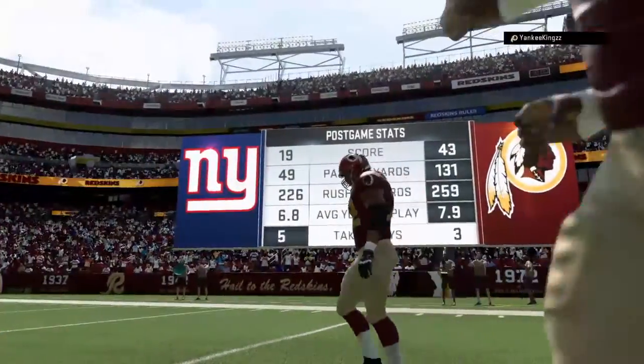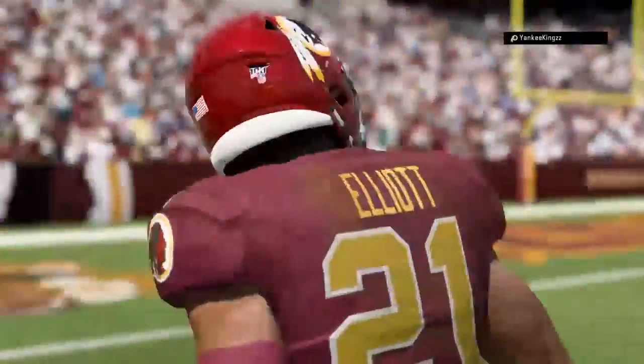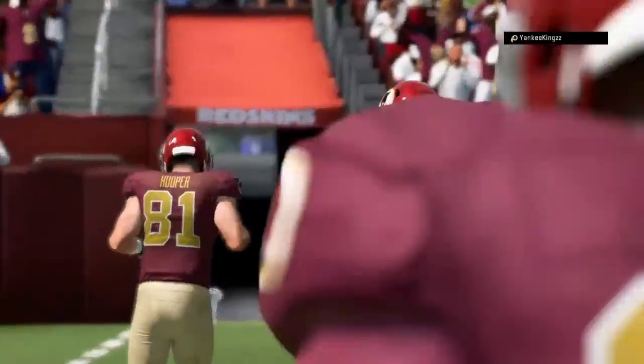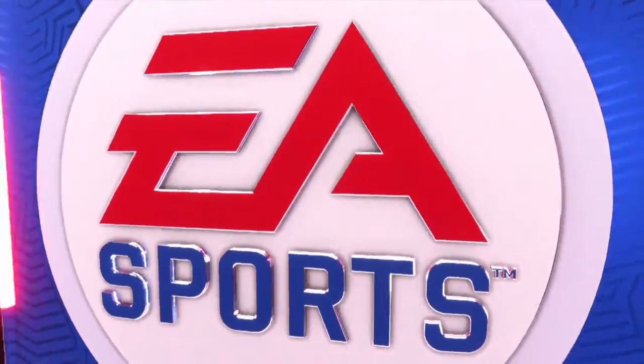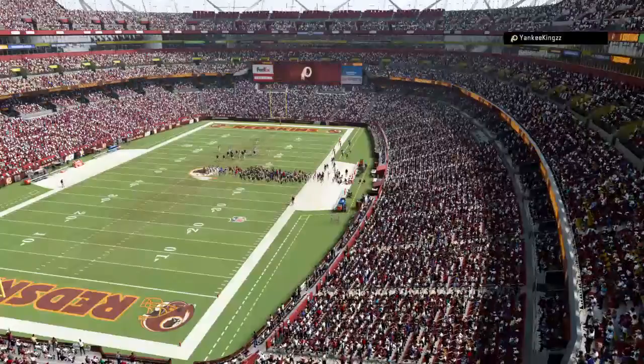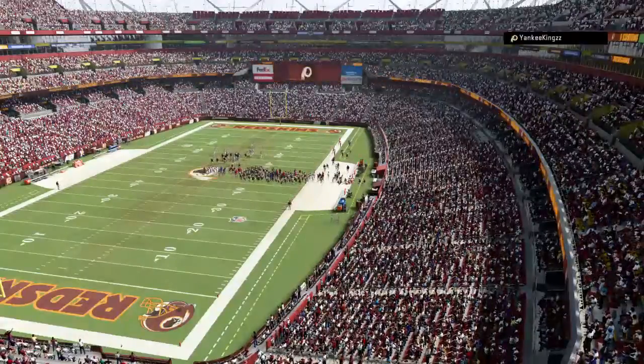So for Washington, they at least get the win here to earn a split of their first 2 home games. And they'll get to stay home again next week. Meanwhile, for the Giants, they'll drop to 0-2. And they'll get a chance to redeem themselves at home next week.